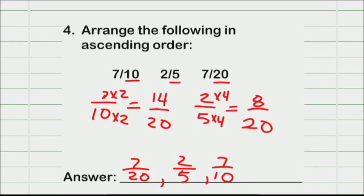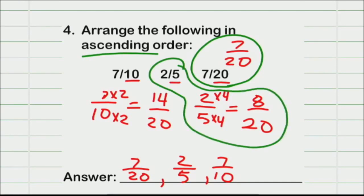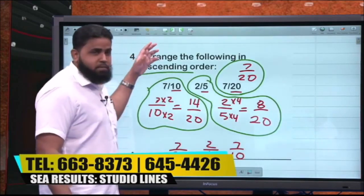And for 7 over 20, well, that's already over 20. So that tells us that 7 over 20 is the smallest. And remember, ascending means from the smallest to the largest. Then we have 2/5, which is 8 over 20. And we have 7 over 10, which is 14 over 20, being the largest of the lot. So both are valid approaches. And if you wanted to be even more fancy, you could even convert them to decimals.